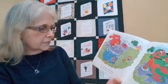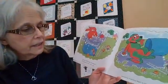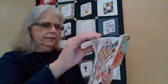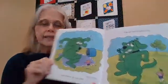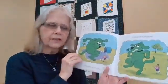But then Clifford lost his balance. He tumbled into the tub of dye. Something surprising began to happen. Oh my goodness, what's happening to Clifford? Suddenly, Clifford was bright green. It was just like St. Patrick's Day. He's green. I'd like a green dog. Green's my favorite color. What's your favorite color?